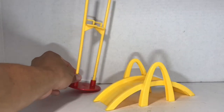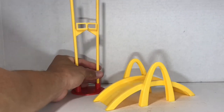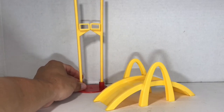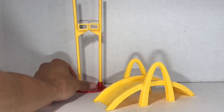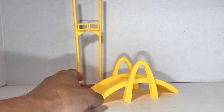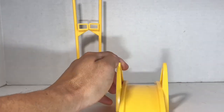It also came with stilts for the characters to walk around and watch over McDonaldland, I guess. Or even pick out some of the apple pies from the apple pie tree. And here are the golden arches. Here's the tiny bridge for the playset. This is actually really nice.